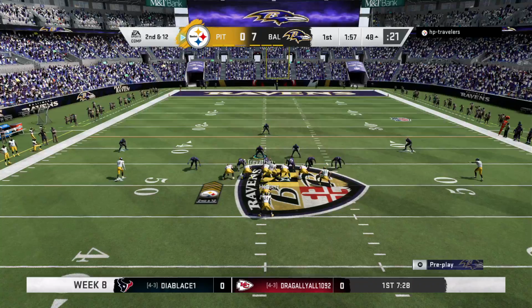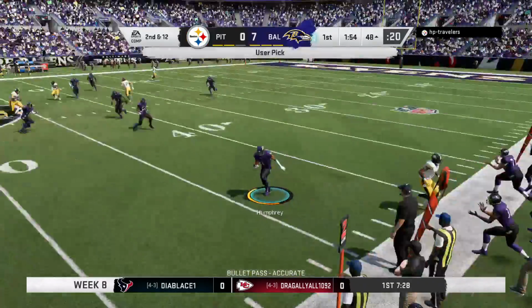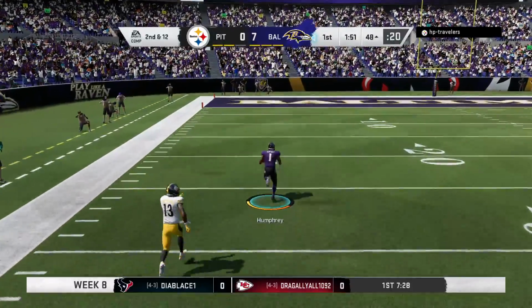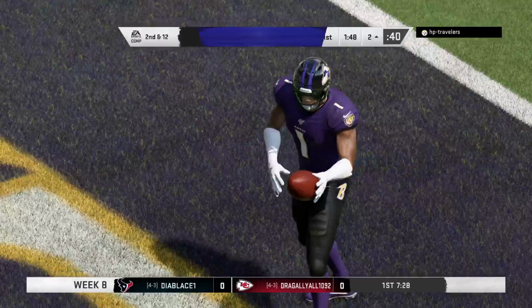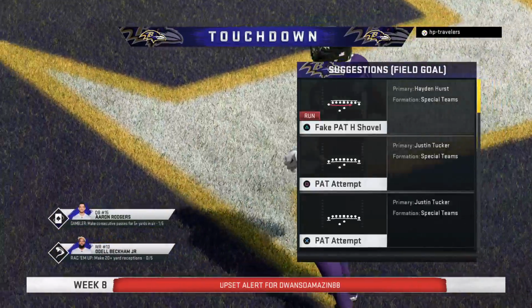Box drop. They go. Looking to throw on second down. Herbert. Weaving through traffic, and now he's free. And he will bring this back. It's a pick 6 and a Raven touchdown.